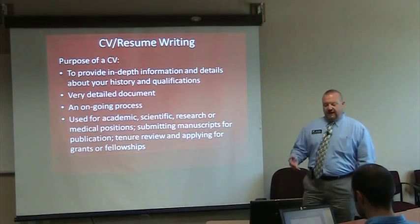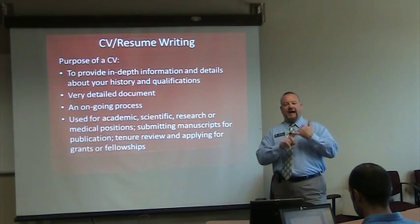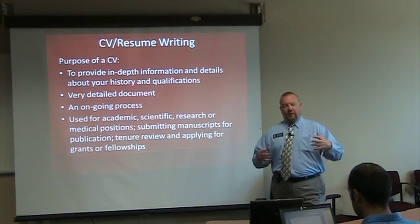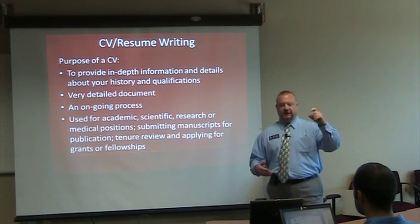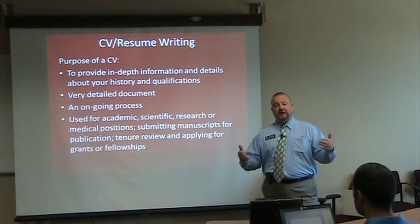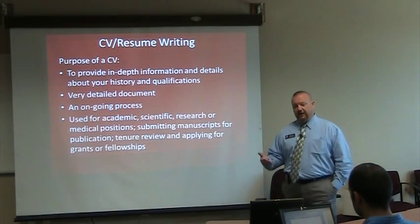A CV is going to provide more in-depth information. Typically, in this country, CVs are used for either academic or research positions. These are organizations or institutions that want to know more information. It's not just your skills and your experience. They really want to know: what's your interest in this program or this position? How is it that you're qualified? It is a detailed document.